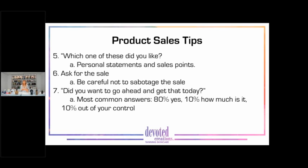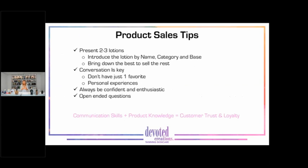So obviously, if you get the how much is it, they don't like the price, then that's why you pull down the little bit more expensive one. Then you can go down the line. Okay, well, then if we have DC Accelerator, this one's going to be a little bit more expensive. You're still selling a lotion at the end of the day. And now we have a list. I basically just put a list of everything that I just said.